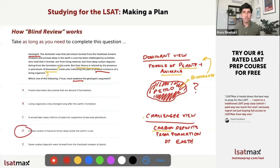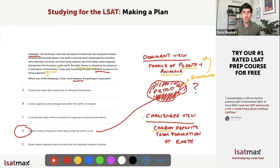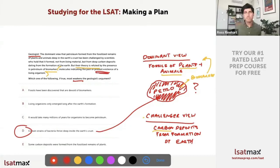And that's why D is the one that's going to weaken this. Certain strains of bacteria thrive deep within the Earth's crust. Well, yeah, if there's certain strains of bacteria that are deep in the Earth's crust, we could have that bacteria in the petroleum. And all the biomarkers might be telling us is that there's bacteria in the petroleum. Not what the petroleum came from, not that the petroleum was the product of fossils of plants and animals, but just that there's bacteria in there now, present day. And that is going to be one of the weakens the argument.